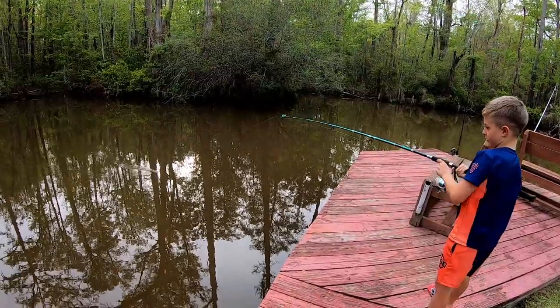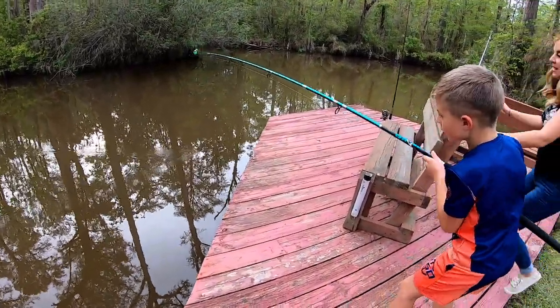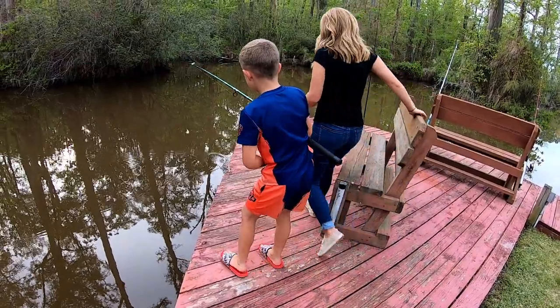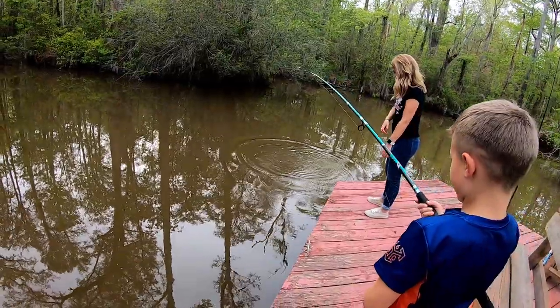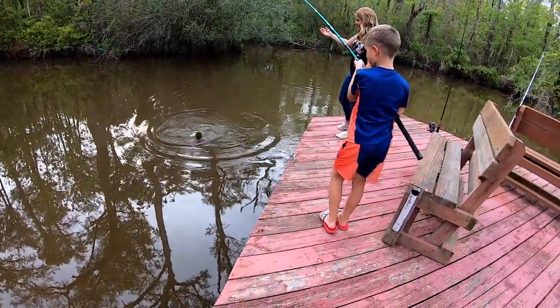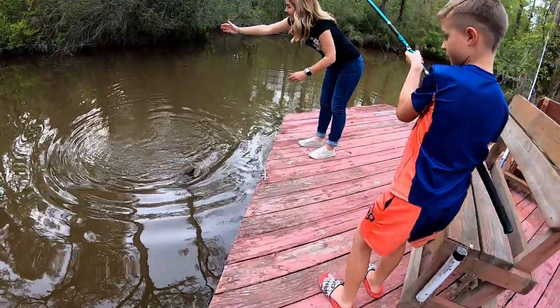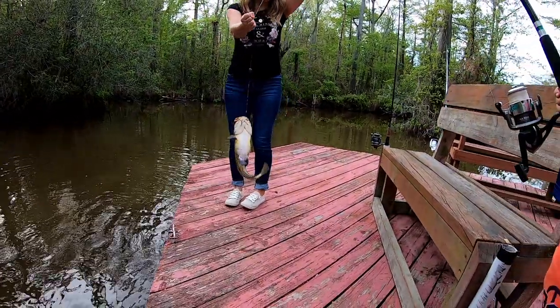He's fighting a good one now. Yeah, oh, he's swimming right at us now. Yeah, what do you got, bud? Yeah, keep him this way. Going under. Oh, man. See if you can bring him back over there. Cool. It's a big cat. What? Oh, nice one, buddy. Big one. Oh, man. Nice job, bud. Nice one, buddy.